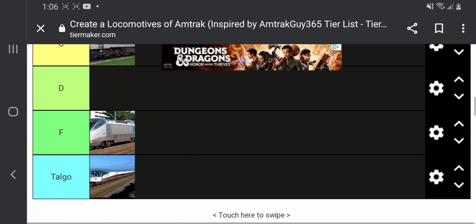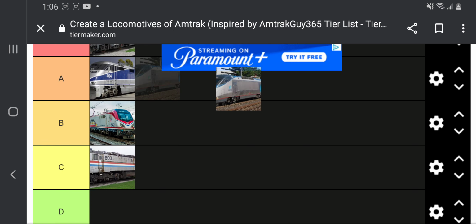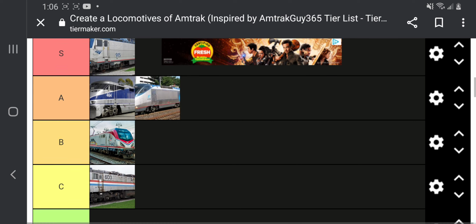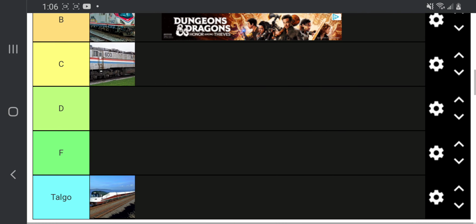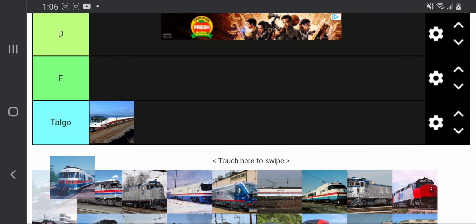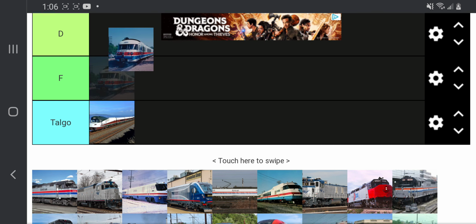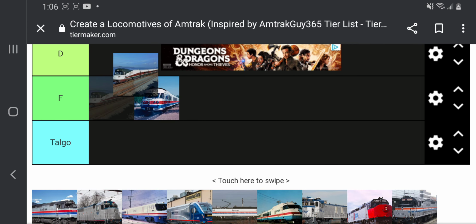The Acela. I really like the Acela, but the Avelia Liberties are gonna take over them pretty soon since they're 20 years old. And I like the hybrid K5LA, the RTG, I think it's called, and it looks like a bus, like a very old bus.